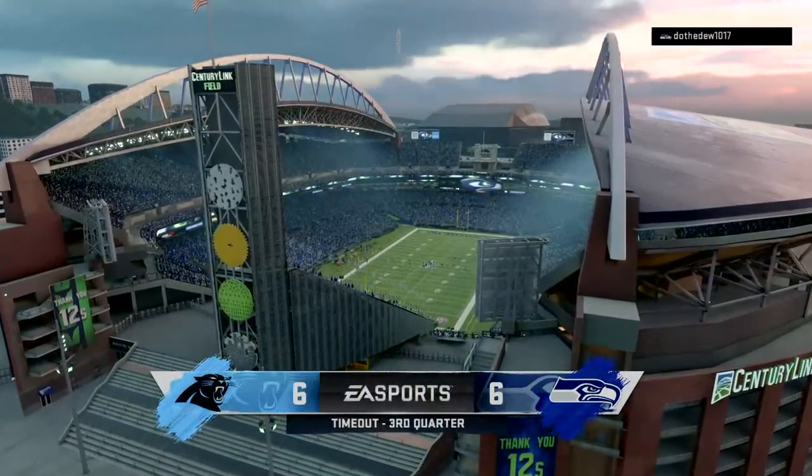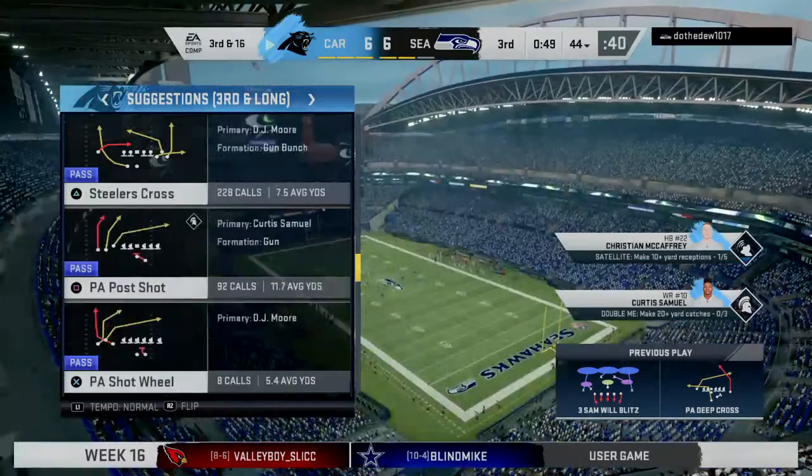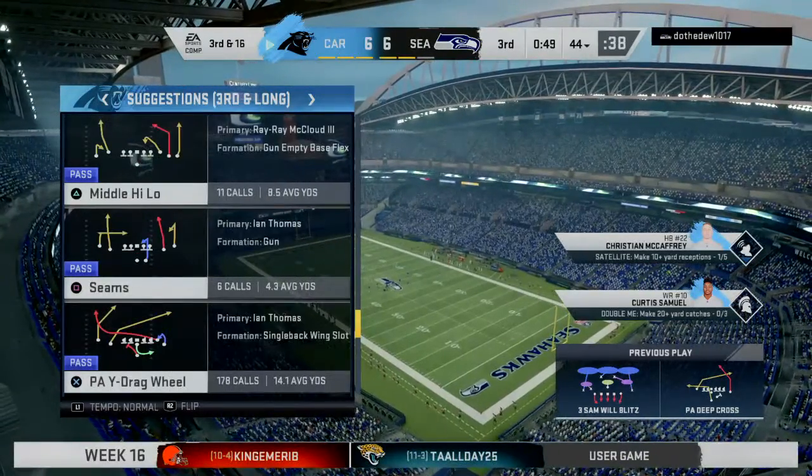And now the Seahawks are going to take a timeout here on defense. It's just their first, so 2 remaining as they burn one here in this 3rd quarter.